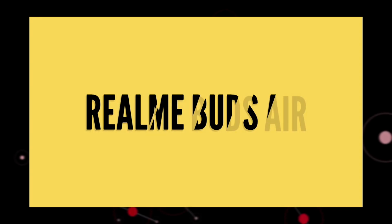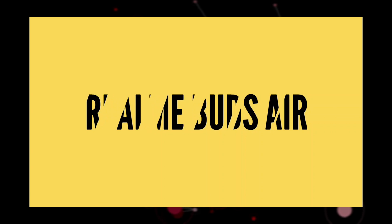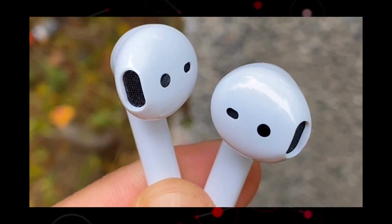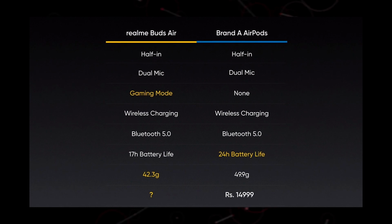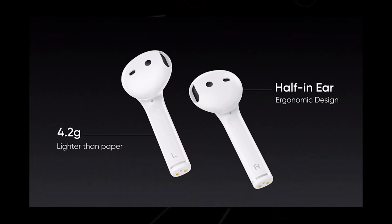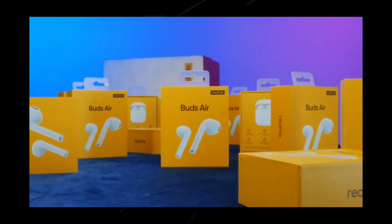Next up, we have Realme Earbuds. If you look closely, you can easily distinguish between the Realme Buds Air and Apple AirPods. The stem on each of the buds is flattened on the two sides, which makes it look sleeker, while the latter is cylindrical. The Realme Buds Air comes with a semi-in-ear design with the same rigid shells, which is a discomfort issue with most of the earbuds.